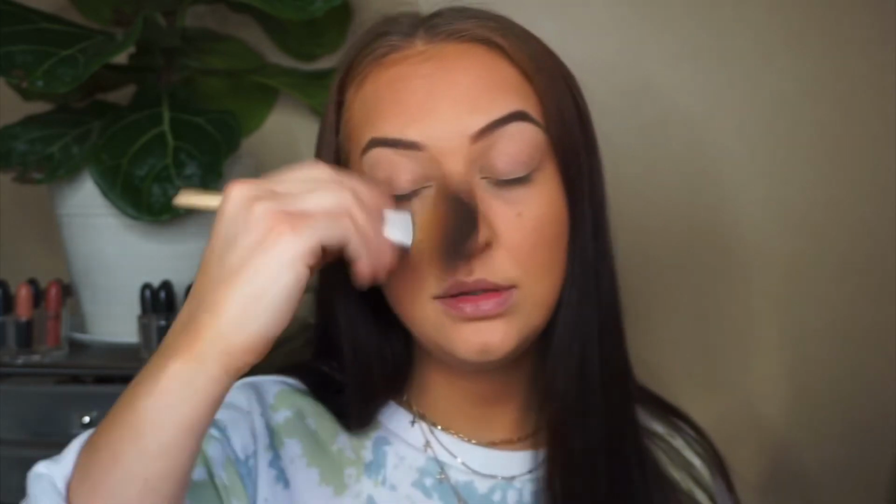Whatever's left on my brush, I'll just kind of buff that around the sides of the nose. And it just creates that really cool effect that I love.